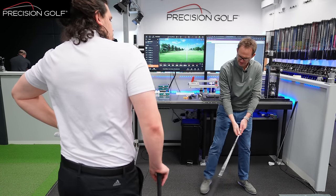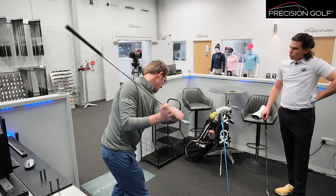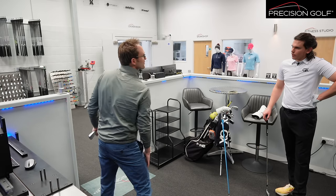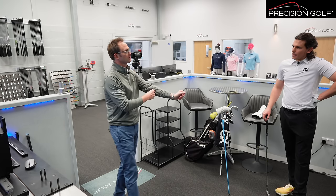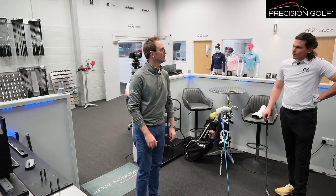Whereas if the club's coming out in front of you more, then you can just turn and leave the hands quiet. Yeah. So that would suggest that weight profile is going to be more comfortable for you and give you more control of the club head. Okay. But they are pretty heavy.